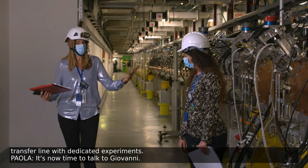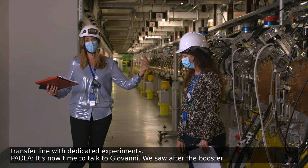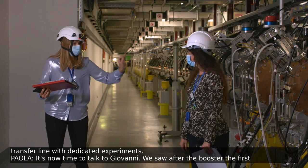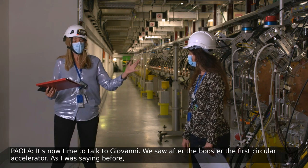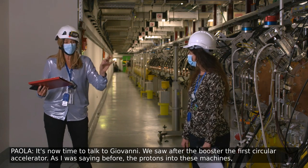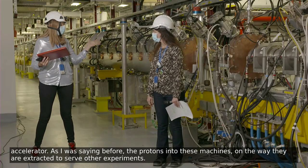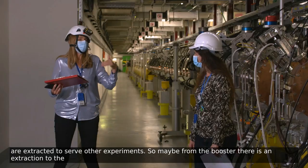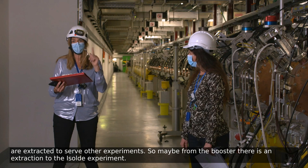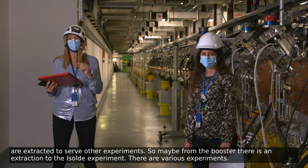Because we've seen after the booster the first circular accelerator. By the way, as I was saying before, the protons in these machines are extracted on the way to serve other experiments. Already from the booster, there's an extraction that goes into the ISOLDE experiment. And then from the PS, there are many extractions, various beam lines for experiments. But let's talk about the PS with Giovanni.